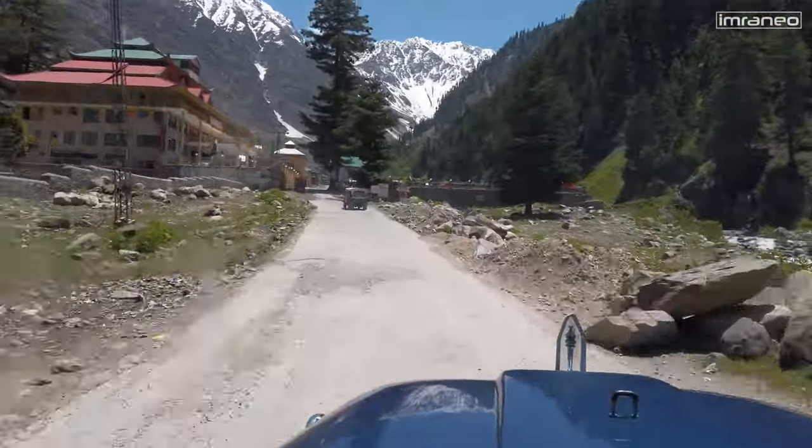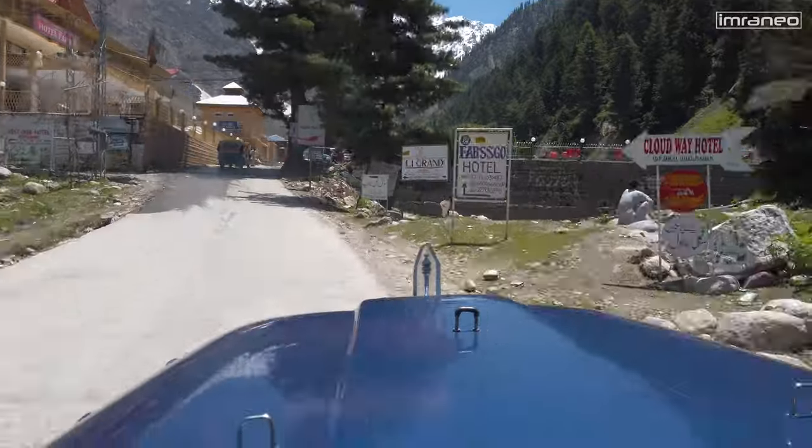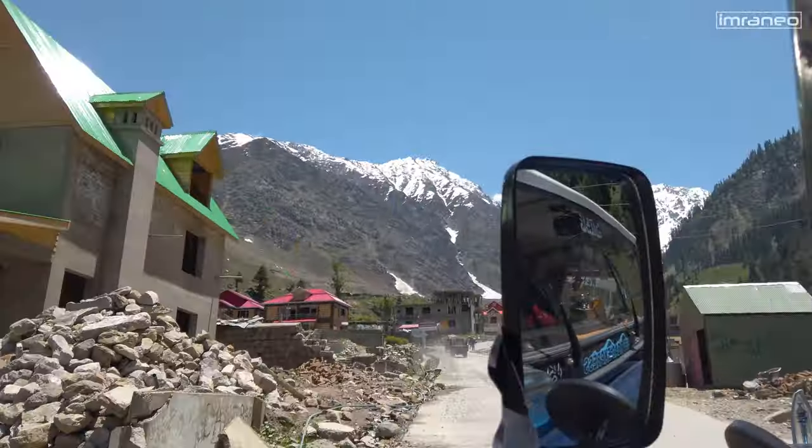The 4x4 ride. The ride is very bumpy, but I feel very confident on this vehicle, and it's actually pretty fun. Hey, you feeling all right? Yes. All right. Simply breathtaking.